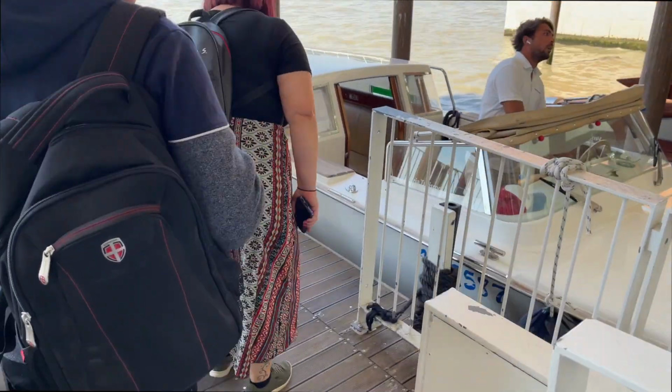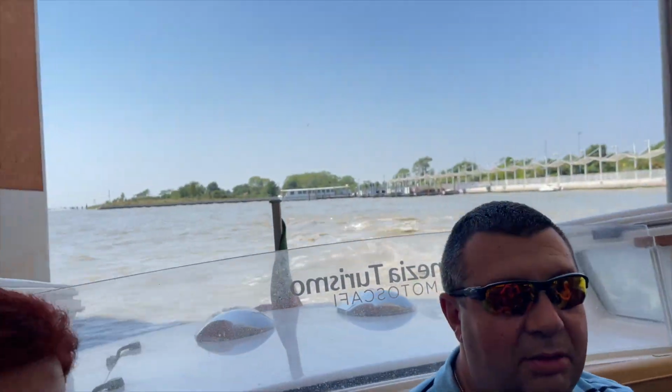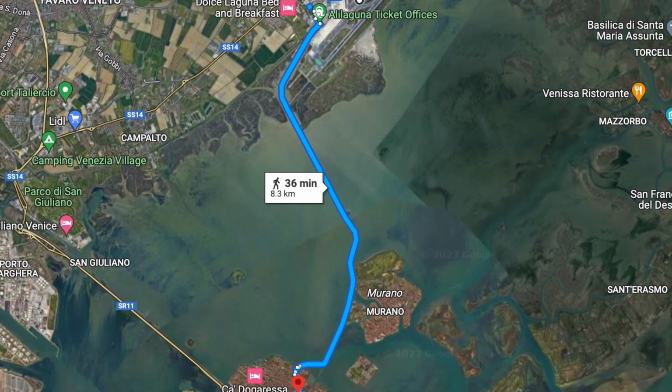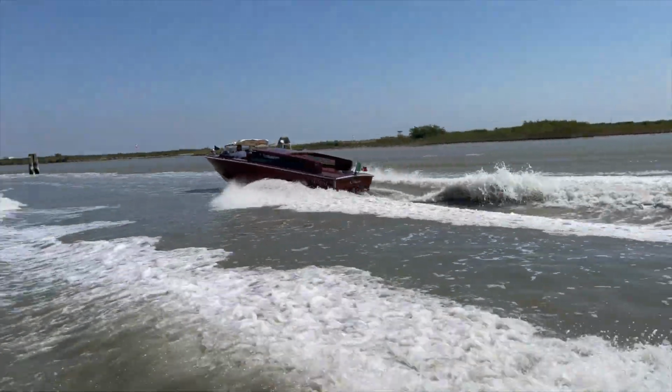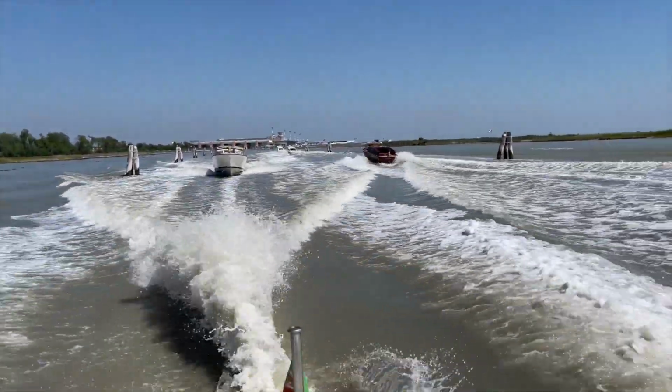Starting from the airport, water taxi. Fantastic, wasn't it? Absolutely loved it. So straight from the arrivals at the airport, you've got these water bays with the taxis in them, and it takes you directly to Venice Island. Fantastic. €66 for the shared boat, which we're on at the minute. There was 10 of us on there.